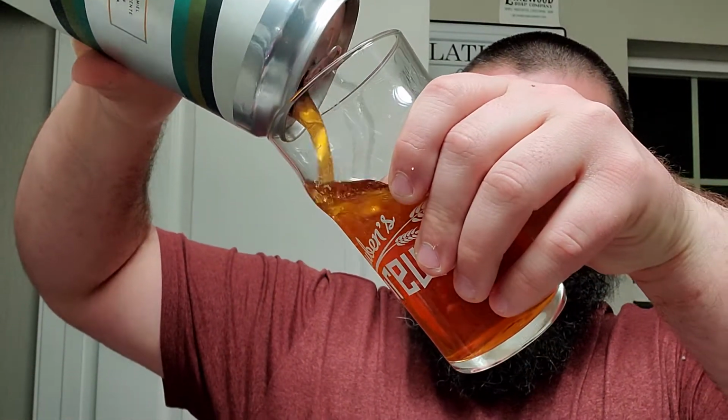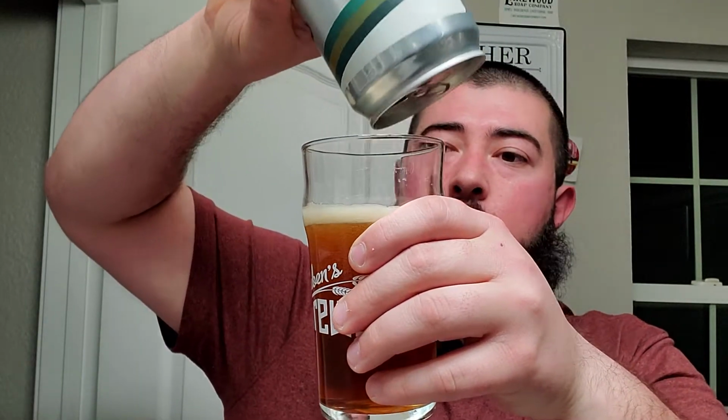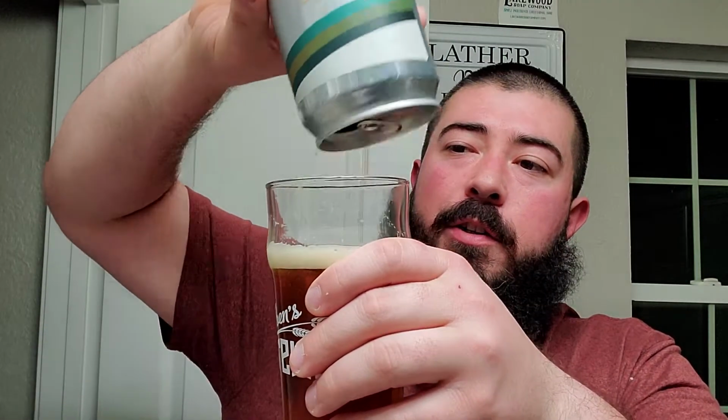So, cheers to that. I have been drinking it in a glass though, so we are gonna put the remainder in the glass. This is one of those big boy beers. 32 ounces, 8%.